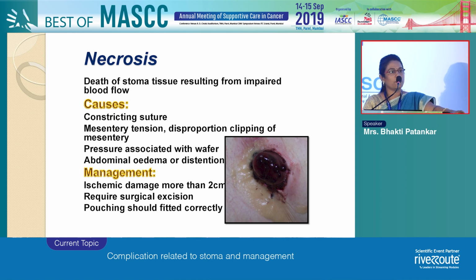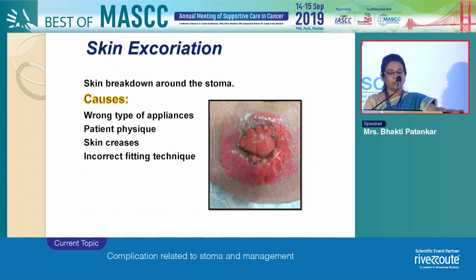So first, evaluate the color, and for that clean observation is required. If necrosis is observed, it has to be informed to the doctor immediately. And if the ischemic damage is more than 2 centimeters, in that case surgical incision is required. And second, whatever size we are cutting, we have to cut it properly according to the stoma size.